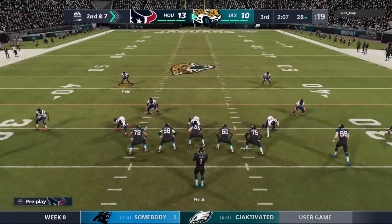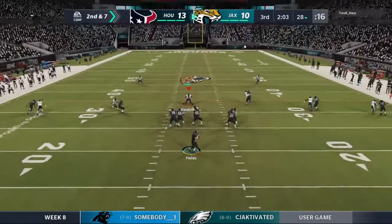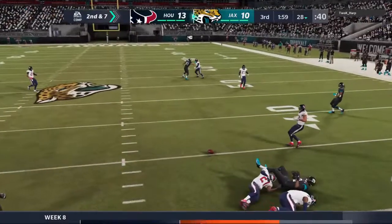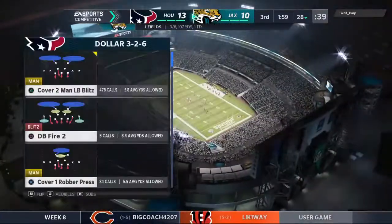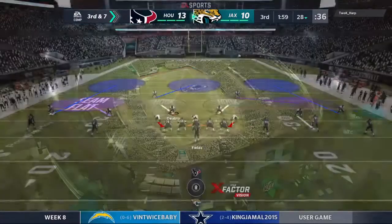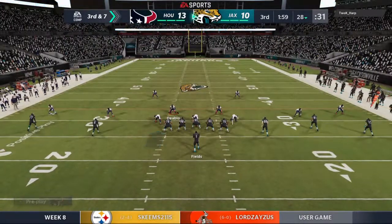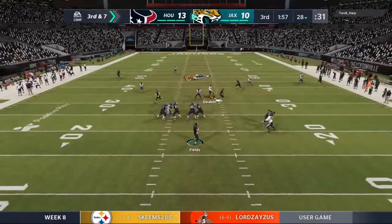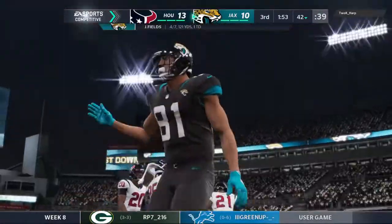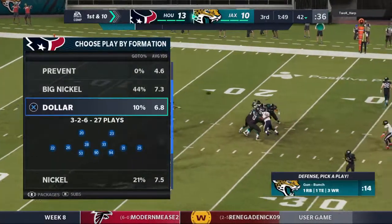Here's 2nd and 7 now from the 28. And this one incomplete. Too much contact to hold on to that one, and it's 3rd down. As his old brain remembers, when I see 5 wide receivers on the field as a defender, I know the ball's coming out hot. They expected it and got there and popped it free. And they get him down, but not before he takes it across the 40-yard line. A 14-yard first down pickup for the Jaguars.